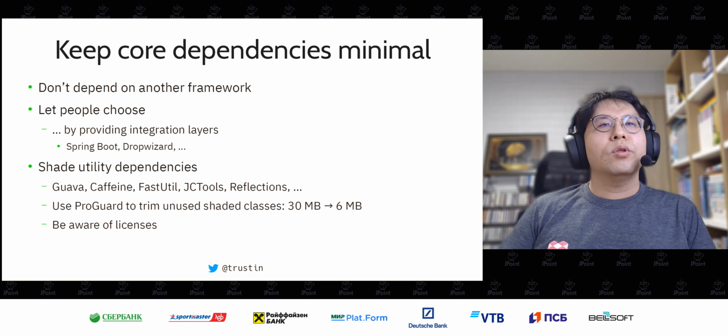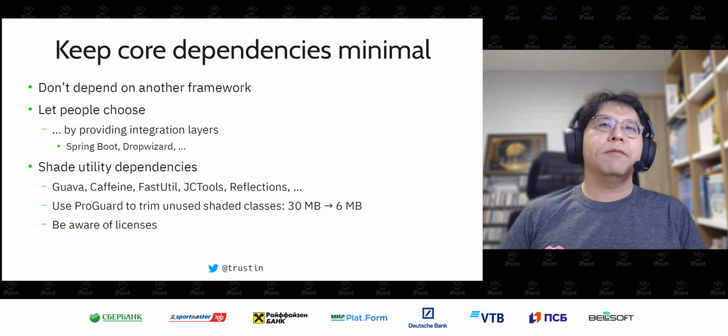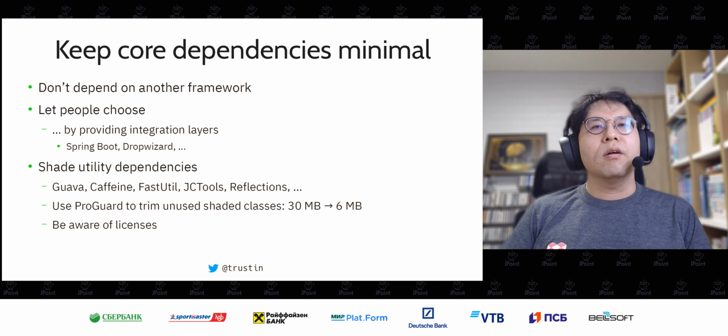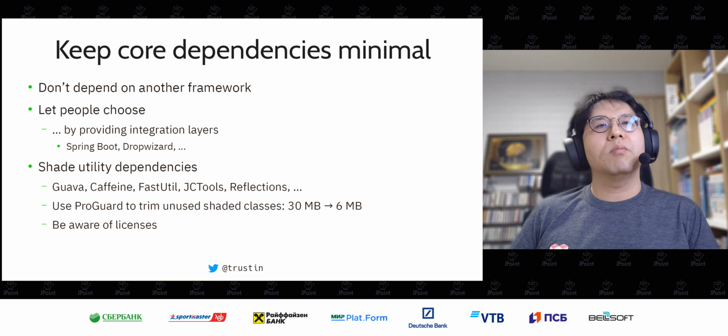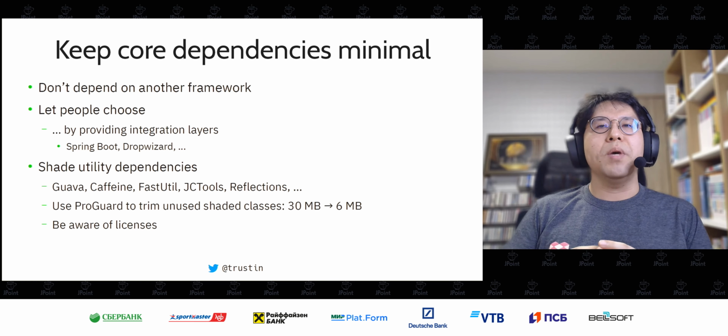And of course, you still have some dependencies in your core library, right? But sometimes you can hide some of them by shading. For example, some utility dependencies like Guava, Caffeine, some collection libraries like FastUtil, and concurrency utilities like JCTools, they can all be hidden from your public API, and then you can shade them. And then that means you remove some dependencies from your class path. But the problem with this approach is that the resulting jar file of the core library becomes really big because you merge all these small dependencies into a big jar.